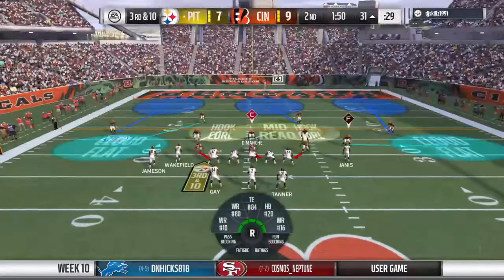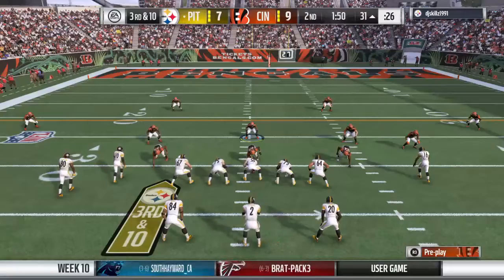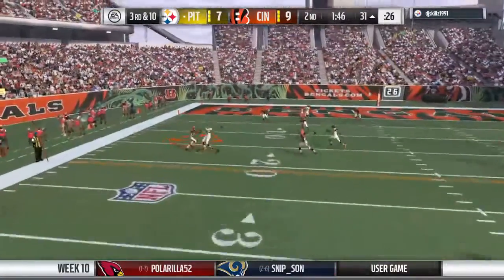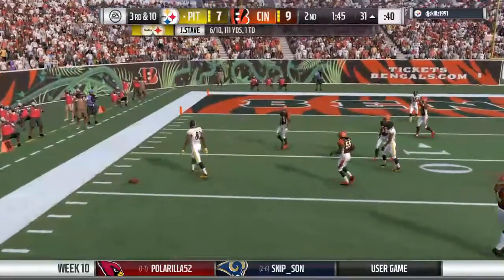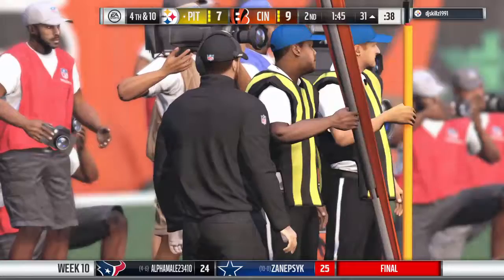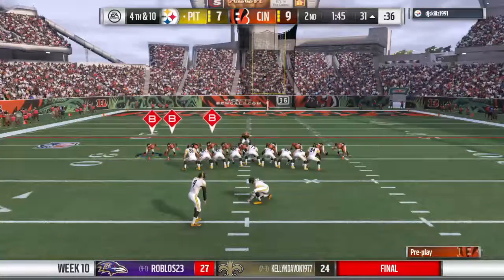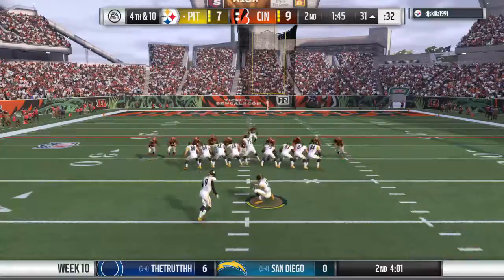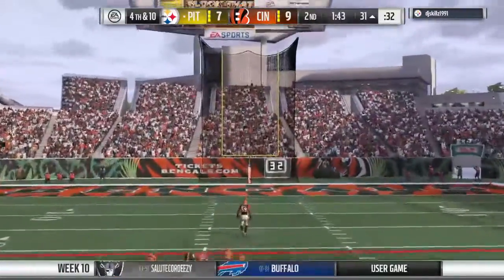Yeah, he's been hurried. He got rid of it before taking the hit, but incomplete. Back to throw here. And he couldn't hang on to it through the contact. Incomplete. We know it's not an easy job to go out and catch passes when people are trying to tackle you and knock the ball away. But the bottom line is, that's a pass he's got to have and a pass he should have caught.